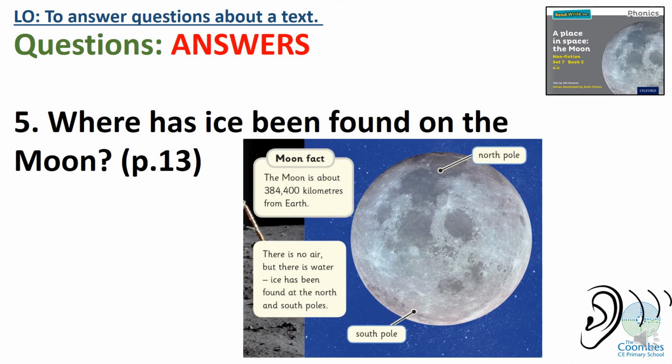Question 5. Where has ice been found on the moon? There is no air, but there is water. Ice has been found at the North and South Poles. So in the North Pole and the South Pole of the moon, there has been ice found.